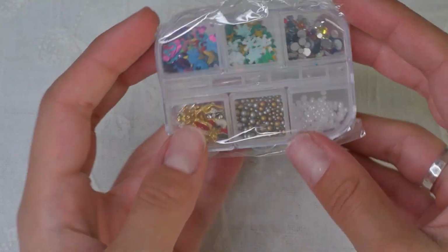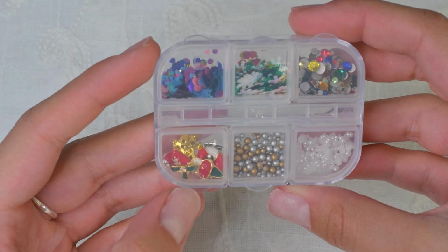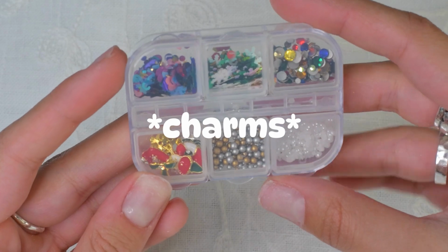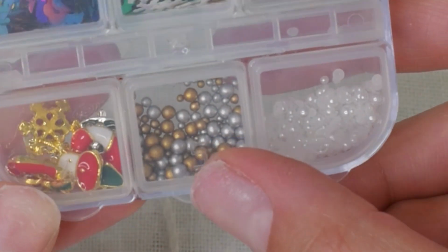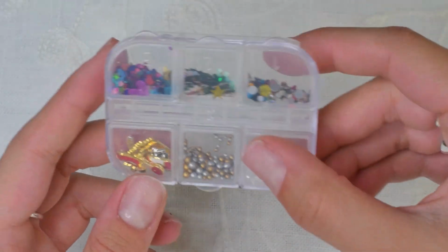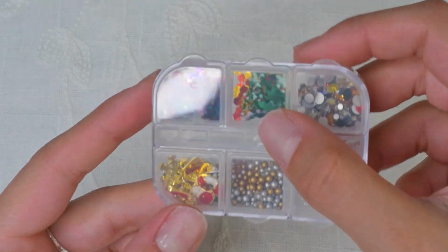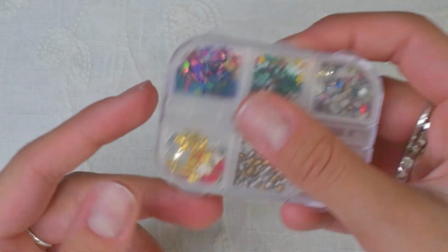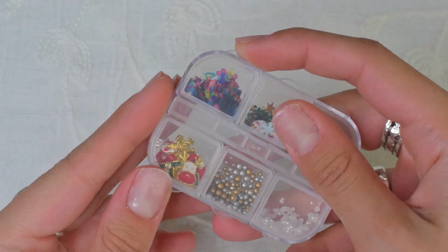Speaking of decorations, it also came with this little decoration set. Super cute. So there's some golden enamel pins, little pearls. These, which I learned are called caviar beads, an assorted bunch of rhinestones, all different colors, some cute little snowflakes, and I think Christmas tree glitters, and then also a bunch of just random festive colored glitters.